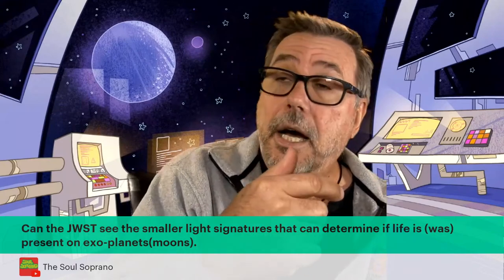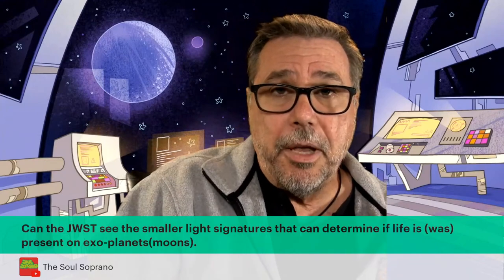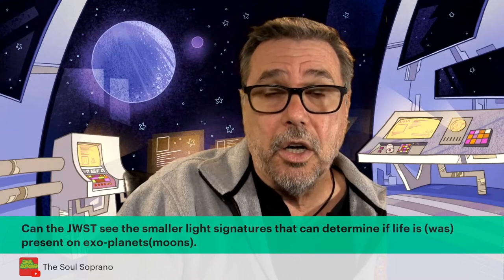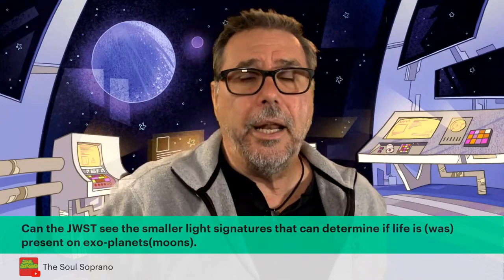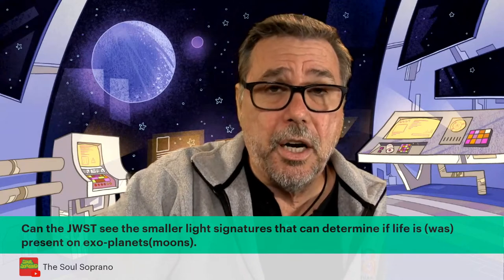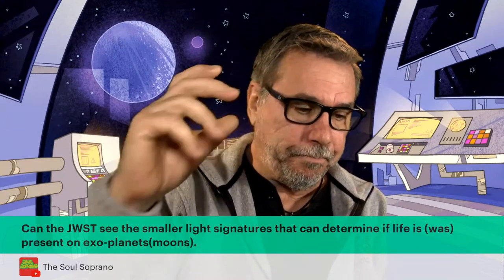Remember, when we were talking about the observations of the first year of JWST, we went through some of the observation schedule, and one of them was it's going to look at TRAPPIST-1d, I think. I forget the exact exoplanet, with the sole purpose of measuring its atmosphere. So that's one of the places it's going to look in the first year. So yes, it can do all of those things.